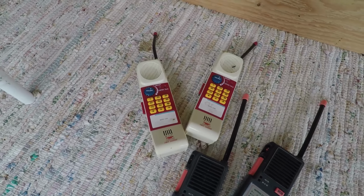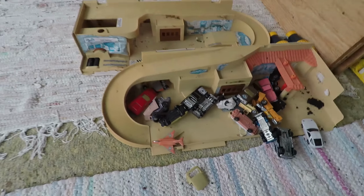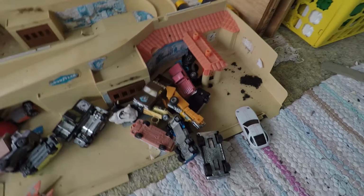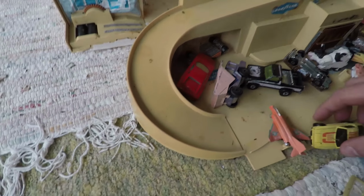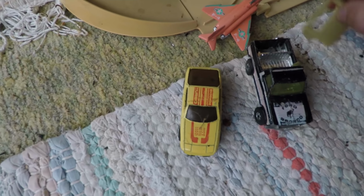Some old TV telephones here. And then here's some cool stuff. Some old Hot Wheels toy cars. Check this out. That's really cool. Here, let's lay these out and have a look at it. See what we got. You got this here. That's pretty cool. We got this truck here, Ford Bronco.